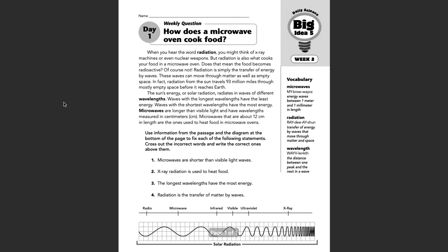So when you hear the word radiation, you might think of X-ray machines or even nuclear weapons. But radiation is also what cooks your food in a microwave oven. Does that mean the food becomes radioactive? Of course not. Radiation is simply the transfer of energy by waves. These waves can move through matter as well as empty space. In fact, radiation from the sun travels 93 million miles through mostly empty space before it reaches Earth.